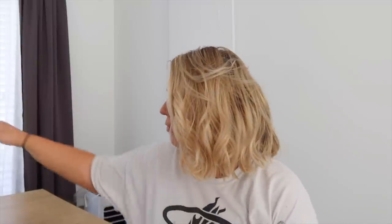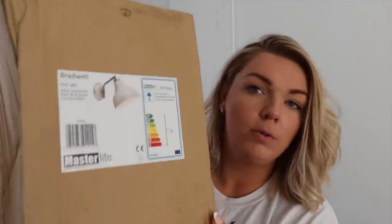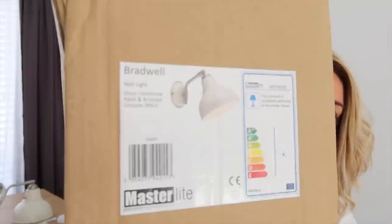So I managed to pick up two of these off of Facebook Marketplace. These are brand new wall lights. The woman bought them, she changed her mind on the style. She left it too long to return them, so she was selling them boxed, brand new. I'm pretty sure I paid £20 for the both of them. They're originally from Dunelm. This is what they look like, and they're called the Bradwell. They're this cream gloss limestone paint and brushed chrome effect.